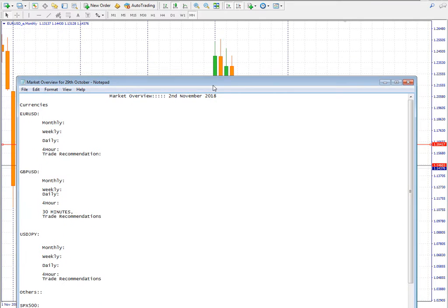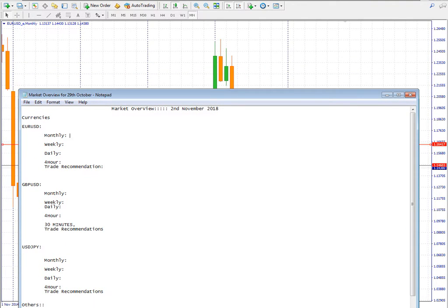We need to say that on the monthly chart, as long as the zone 1.16417, 1.14603 contains price to the lower side, we expect nothing but a possible momentum to the lower side.